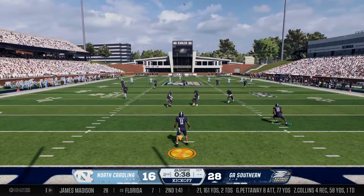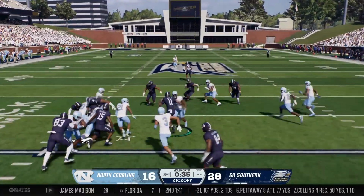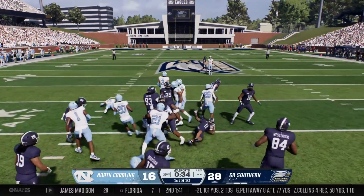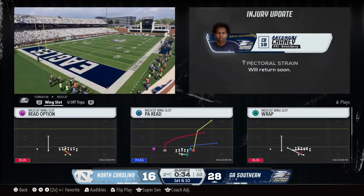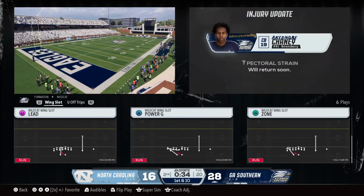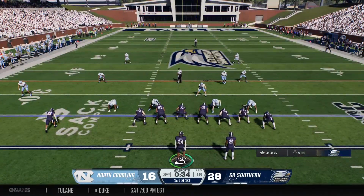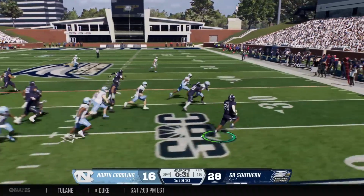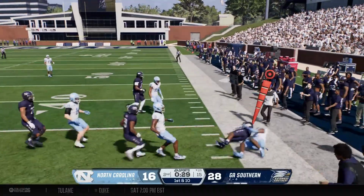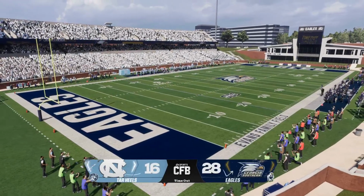28, North Carolina, 16. On the move from inside his 5. Couldn't find a way to create that broken field as he stopped at the 25. Man down on the play as the officials take a break to let him be checked out. A little wrinkle here as they go to the Wildcat and use the extra blocker. Creates a little room. Found a little room out of the Wildcat that time, just short of the first down.